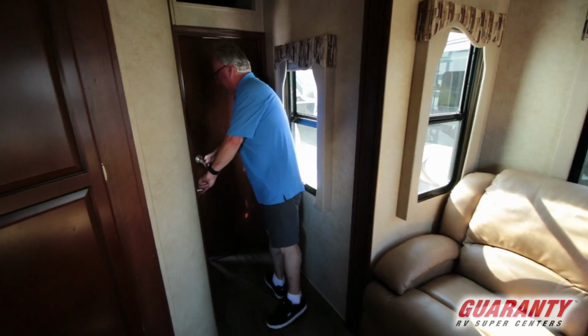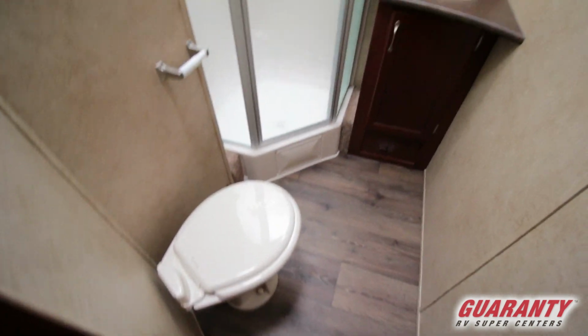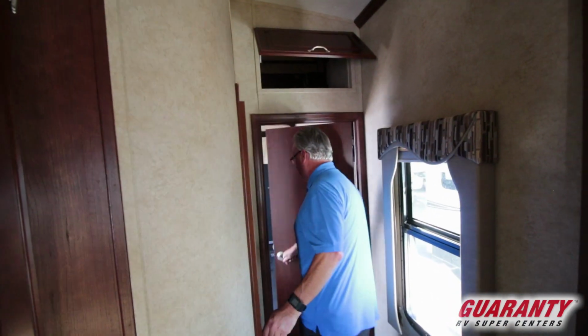I'll let the camera do the work in the bathroom. We've got a nice walk-in shower, toilet, sink, and additional cabinetry up above there, which is really unusual. They've really utilized, Amp has utilized all the space possible in this coach.